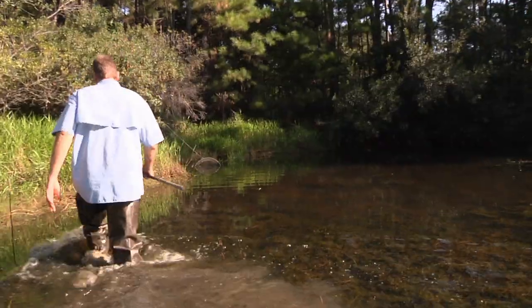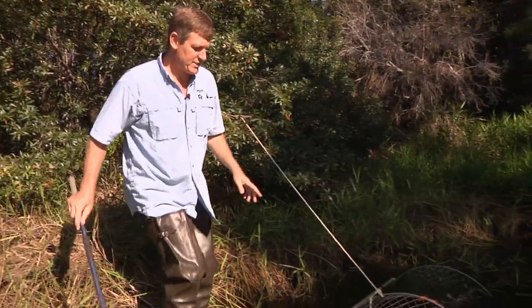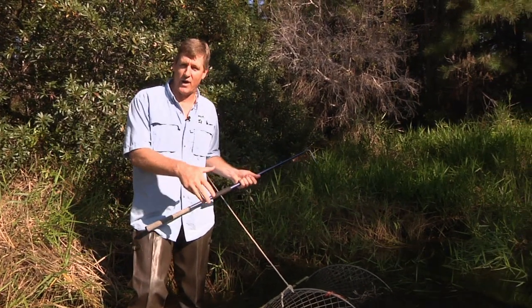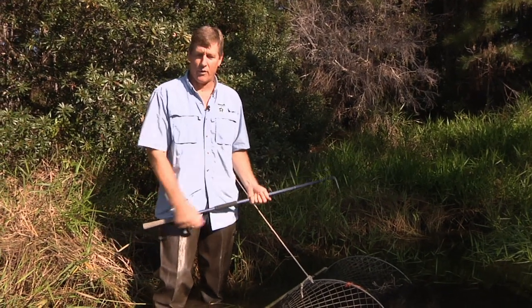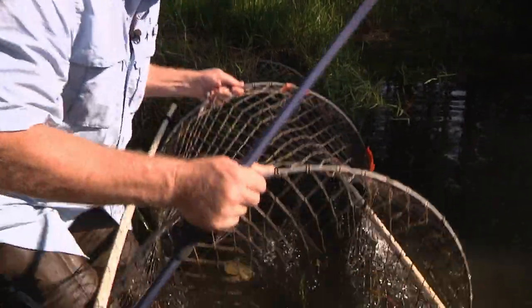Okay, so here's how a turtle trap works. Let's come down here a little bit closer and have a look at it. This thing has a funnel on one end, and it has bait, canned sardines, inside the trap. And turtles swim in through the funnel, and then they get caught in this mesh, and they can't figure out how to get out. And this one's already been pre-baited with sardines. So let's see what we got here.